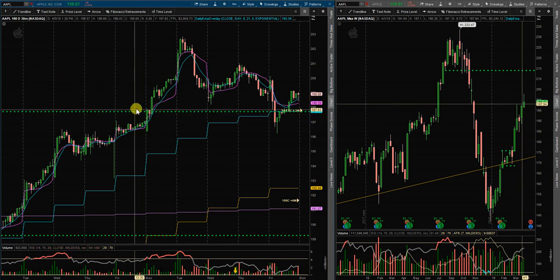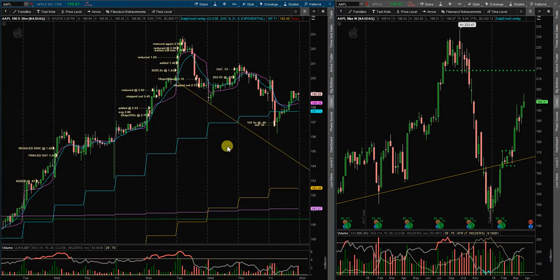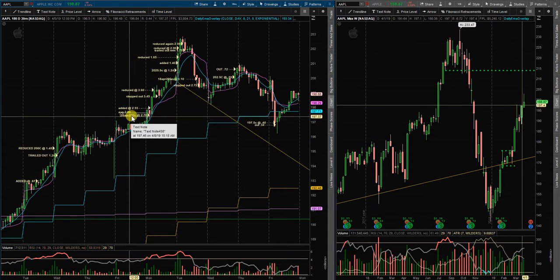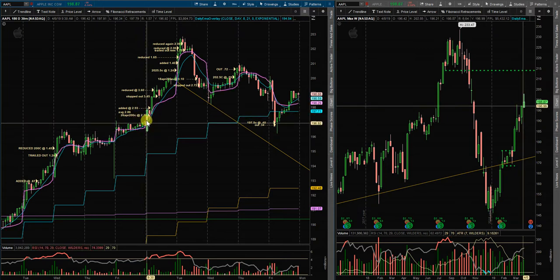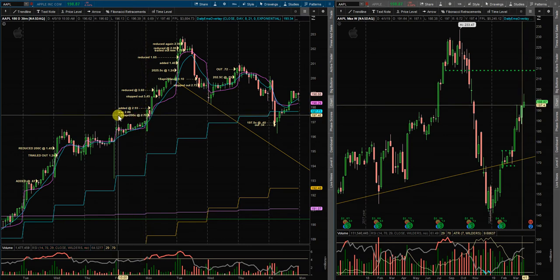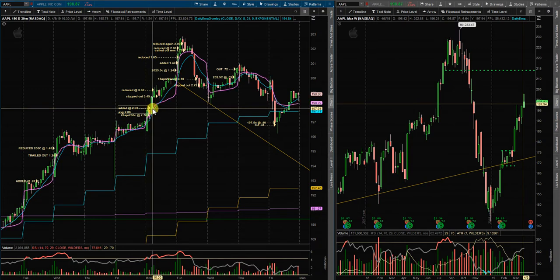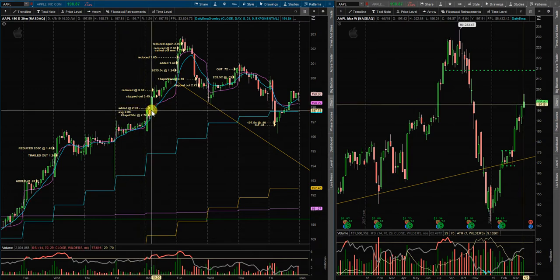I took the note off of here, but I had a note on here to take calls above this 197.90 area, which is exactly what I did here on Monday. I got in these 26 April 200 calls at 278 on this initial pullback. Very good fill. Didn't quite catch the open, but it's very hard to catch the very bottom of an opening move. Added on this little bit of a flag move higher at 293, took my average up a little bit, so I wasn't too worried about there.